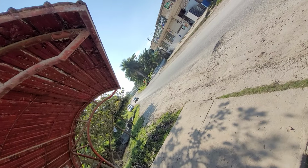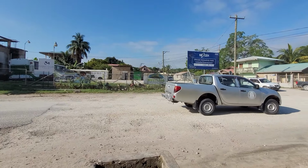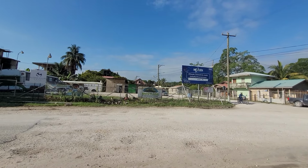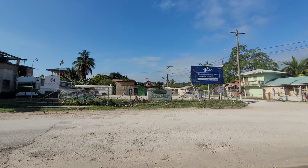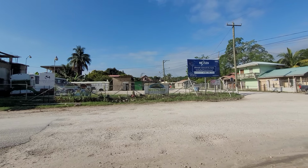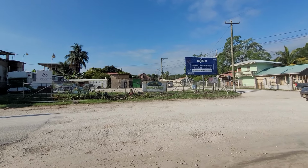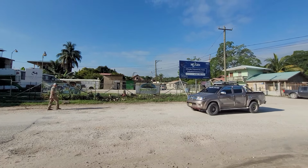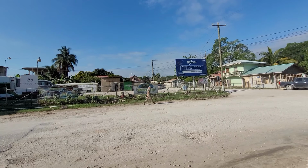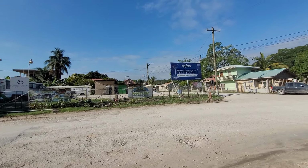If you're waiting here at this bus stop, you get taxis only. Okay. Well, if you're trying to get a bus, you can stop in and check out the West Line at this parking lot over here to take the bus to San Ignacio, Belmopan, Cayo District, and beyond. You do have a northern bus route that comes down here that will take you all the way to Chetumal, Corozal, and beyond. Well, beyond, you're going to have to take different transportation.